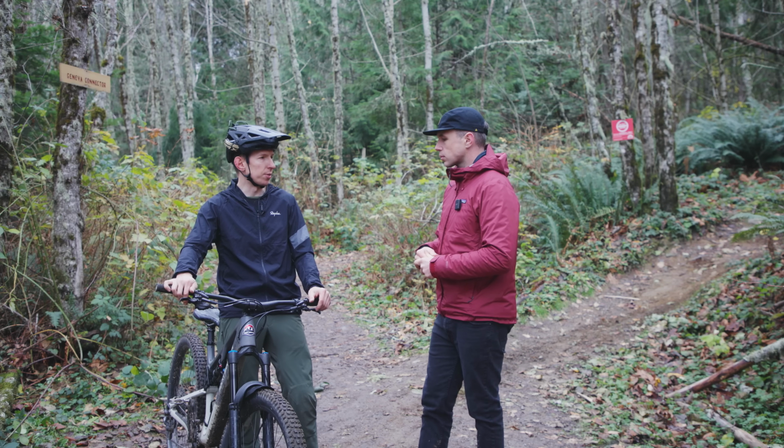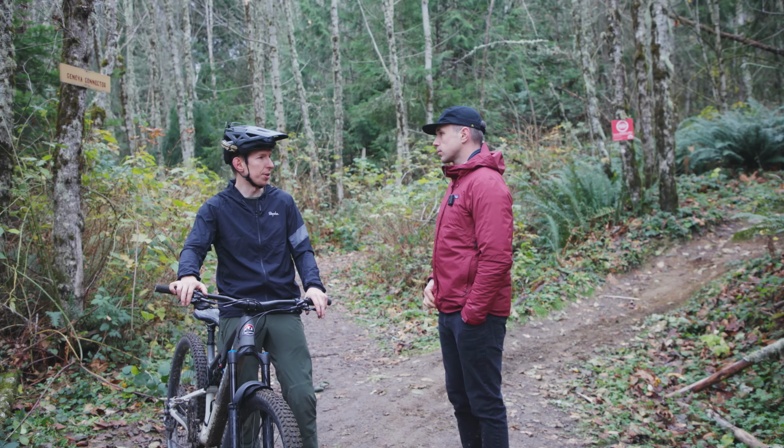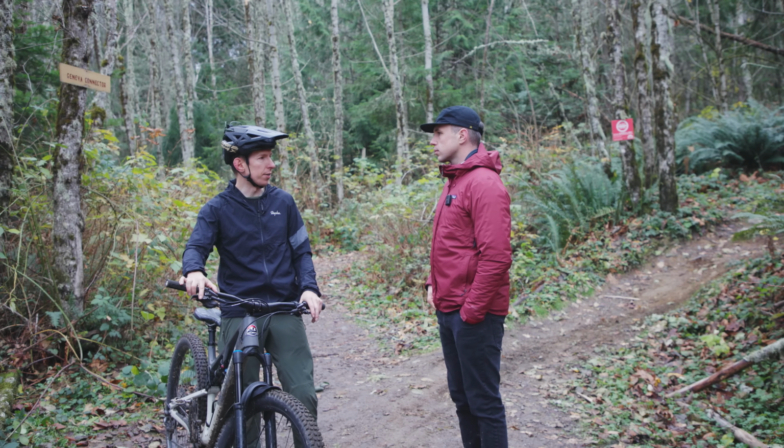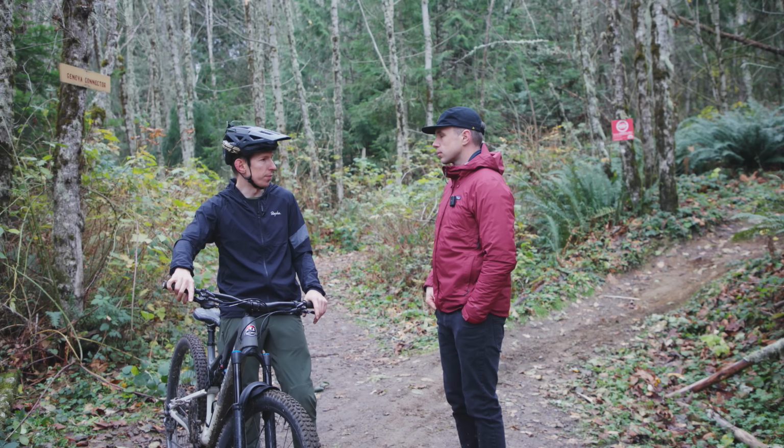You could probably even, we talked about doing a Float X2 or something like an even bigger volume shock might help a little bit. Just get that more damping, more air in there. That could help. So I think there's room to make this a better feeling bike.